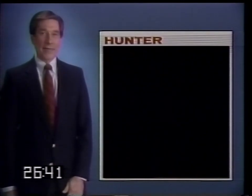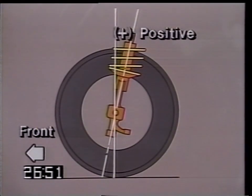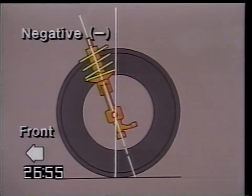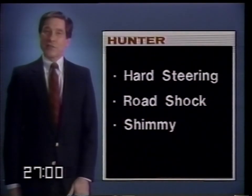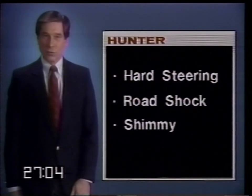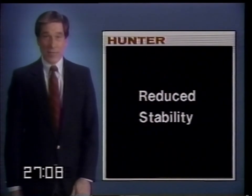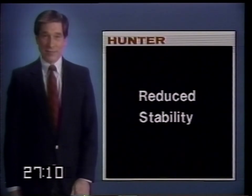Now let's review what we've learned about Castor. Castor may be defined as the angle formed by the forward and rearward tilt of the steering axis as compared to vertical. Castor is considered positive when the top of the steering axis is tilted rearward. Castor is considered negative when the steering axis is tilted forward. Excessive positive Castor may cause hard steering, road shock, or front wheel shimmy. Excessive negative Castor may cause a reduction in directional stability.